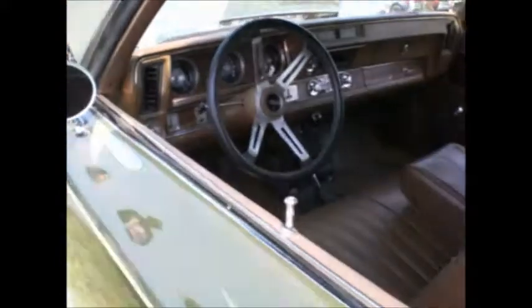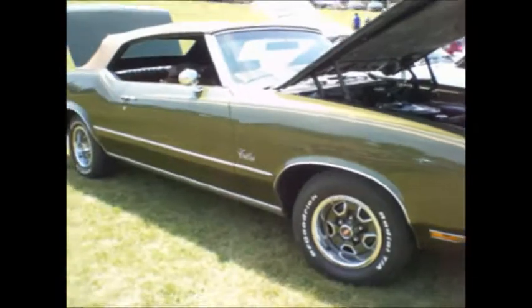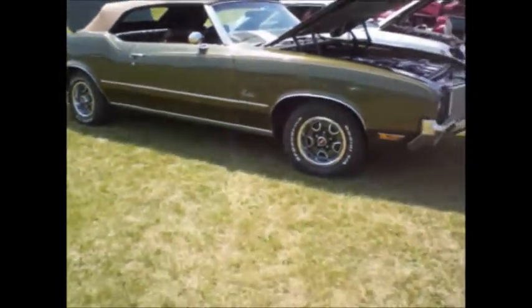I don't know if it came with factory dual exhaust. I just noticed that the right side exhaust manifold is pinched where the crossover pipe would have been. So is it possible this car came with single exhaust with no 442 dual exit bumper? Good question. Interesting car.